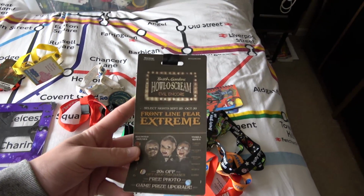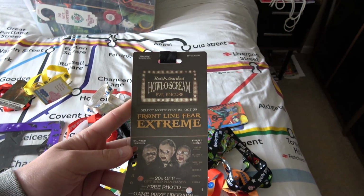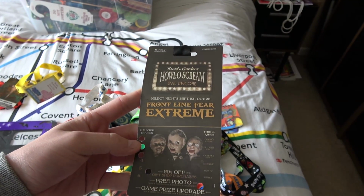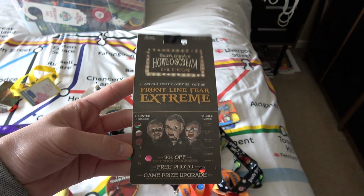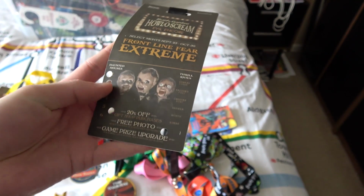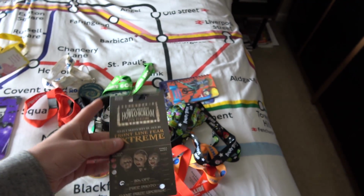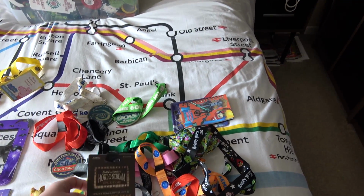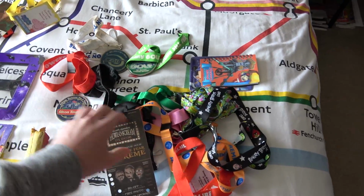This is from Busch Gardens Howl-O-Scream Evil Encore. So that was 2016, I think. And you can see there all the different mazes, or haunted houses as they call them, that have been punched off there at the side. Obviously, they marked them in funny places because there were 6 to do. Oh, I've dropped it. There you are. So they marked 3 there, one there, and then they didn't punch the last one. So there you go. Yeah, lots of different ones here.